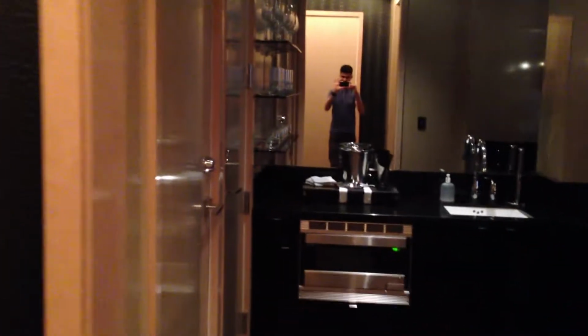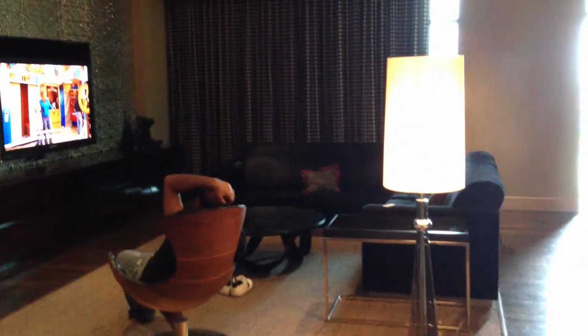And we've got a mini bar right here. It's quite small to be honest, quite compact. And when you come through here, you've got the living room.